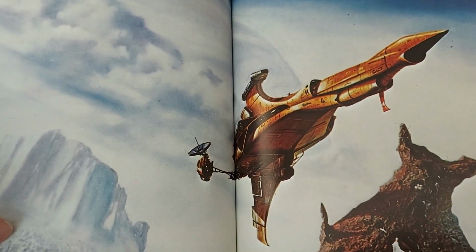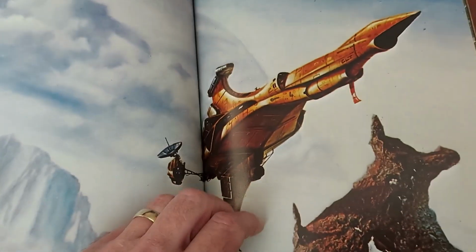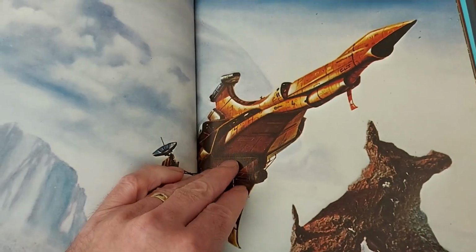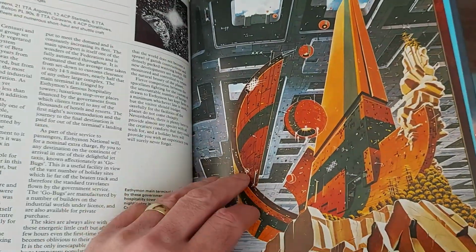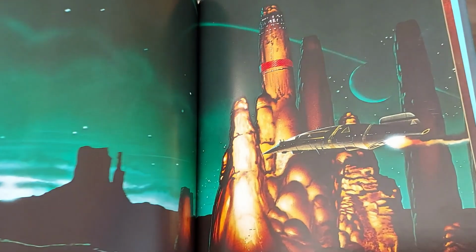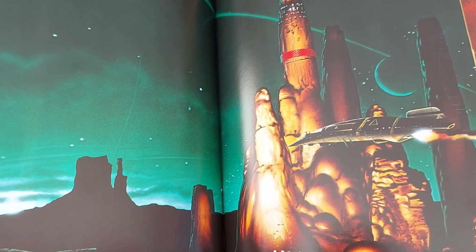Cool, look at that. That's got to be Tony Roberts. No, I take it back. Fred Gambino, but it's got the Tony Roberts colour scheme. Trevor Webb again. I don't remember all these landscapes. I just remember it just being starships.